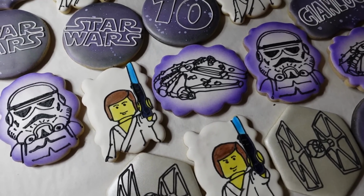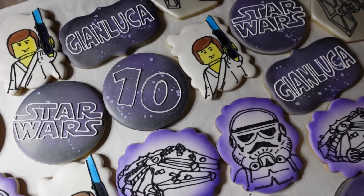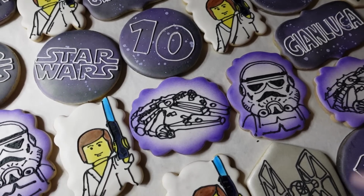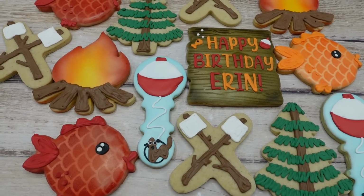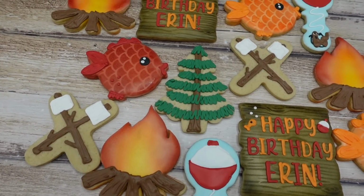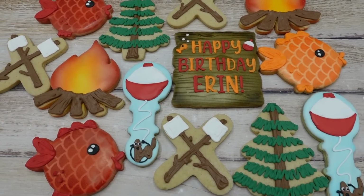Okay, so here's the first order that I finished up. It is a 10th birthday Star Wars theme with the Lego Star Wars, and then some of the different ships and stuff. Okay, here's another cookie order that I just finished up. It is for another birthday for Aaron, and it's just like a fishing camping theme.